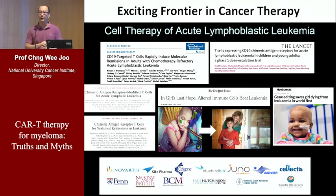There's a lot of information on CAR T, which is why I thought it would be useful for me to address this topic at this meeting and to highlight what are some of the truths and what are some of the potential myths so that we all could be on the same page. And there is no hype without some truth. So the idea is that CAR T was initially developed most successfully for childhood leukemia. Okay, so you see here a picture of children with leukemia.